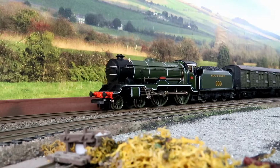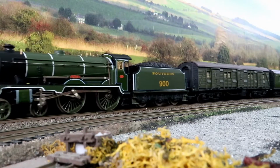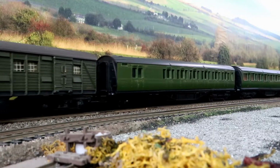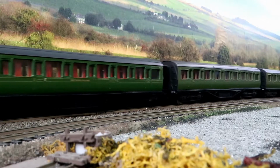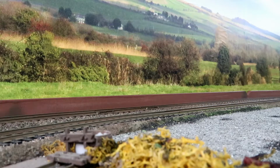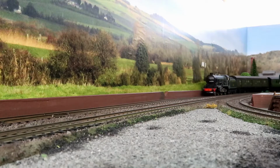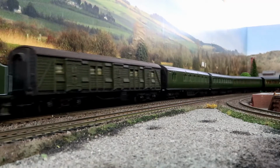All 40 of the class were named after English public schools and were designed to provide a powerful class of intermediate express passenger locomotive on semi-fast services. The class performed well from the outset, but there were a number of minor modifications over the years. The first 10 were built without smoke deflectors, but these were added from August 1931, and the remaining 30 were fitted with them from new.